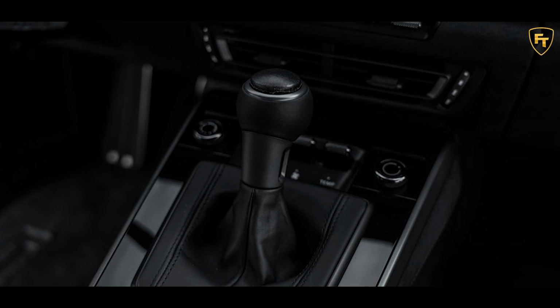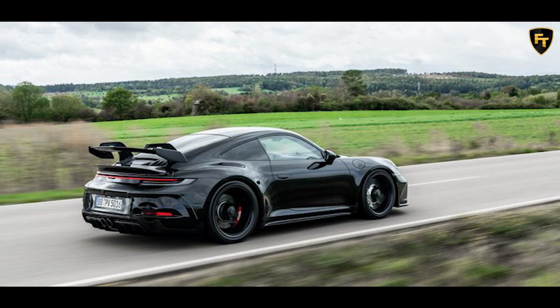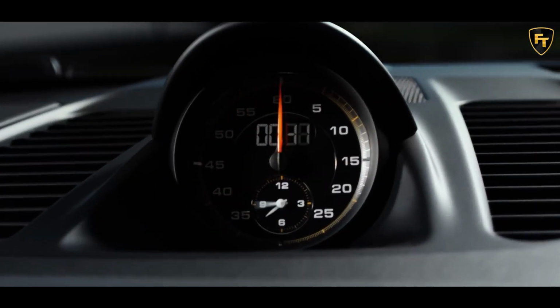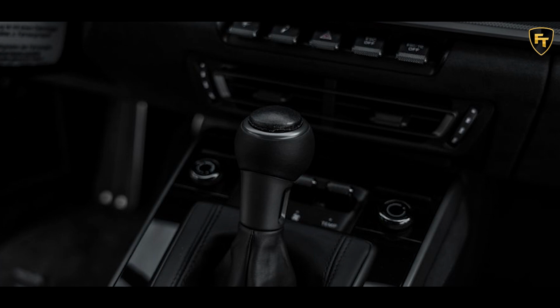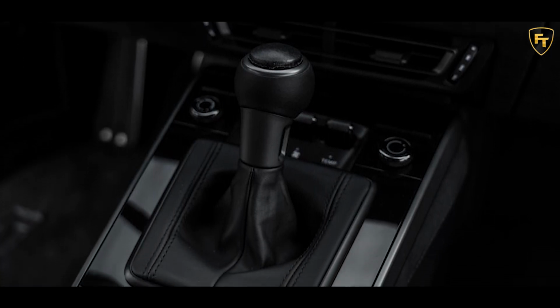The center lock wheels are larger than before, with 20s in the front and 21s in the rear. The staggered Michelin tire setup features 315s in the back and 255s in the front. Track-focused Cup R tires will be an option, according to Preuninger.